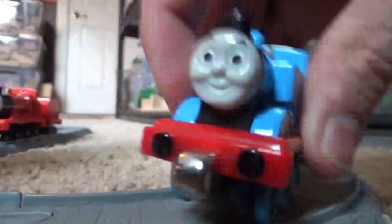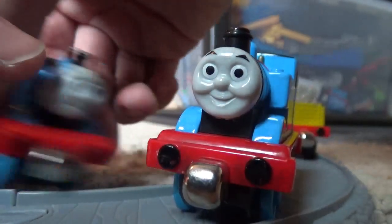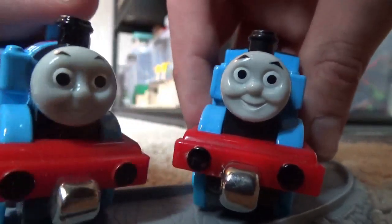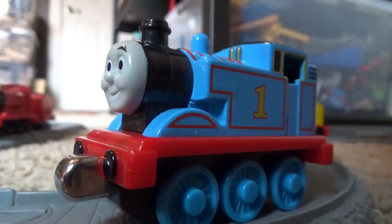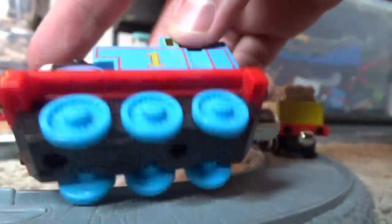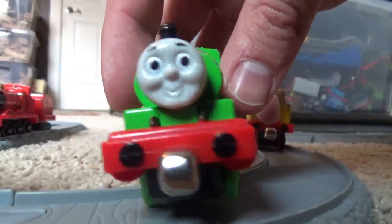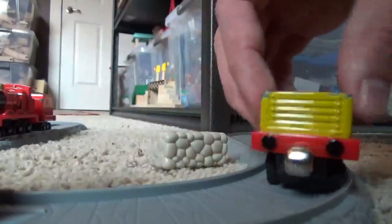So this is the Take and Play Thomas. I'll get the Take Along Thomas that's over here and show you, because you can definitely see the faces are different. This is Take Along, this is Take and Play. So, nothing all that interesting or new or special about the Thomas. This is the regular Thomas. This Percy is also Take and Play. And then this car is pretty much Take Along.